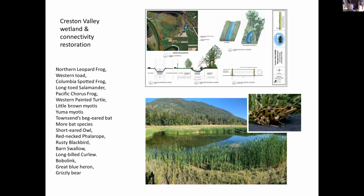There's been a lot of wetland and connectivity restoration work in the Creston Valley, a lot of planting, as you can see in some of the plans there up on the upper right, and some wetland rebuilding, as you can see in the picture there, to benefit leopard frogs. But it also has a long list of species at risk and wetland species and upland species and avian species that are helped. And at the bottom there, we've got grizzly bears.